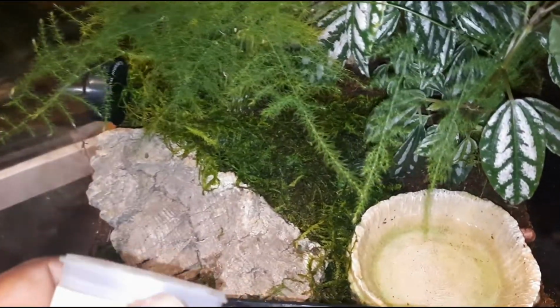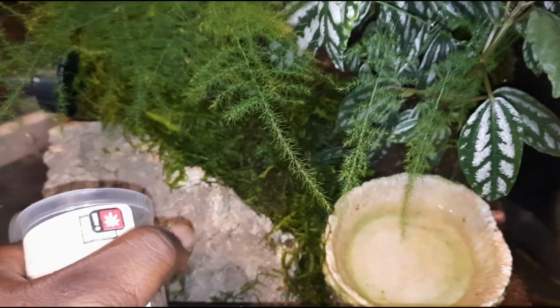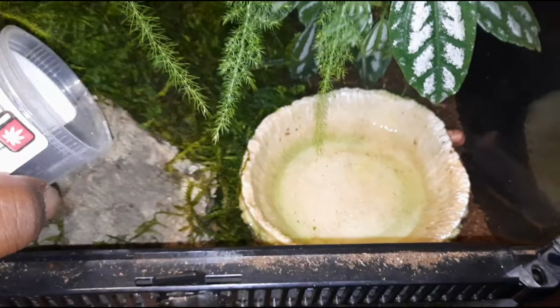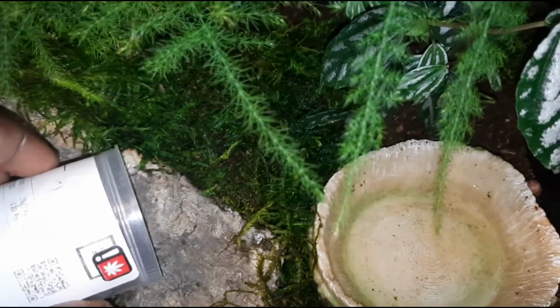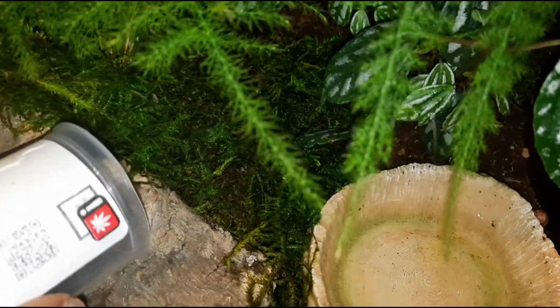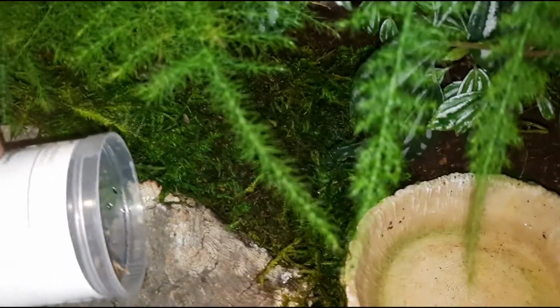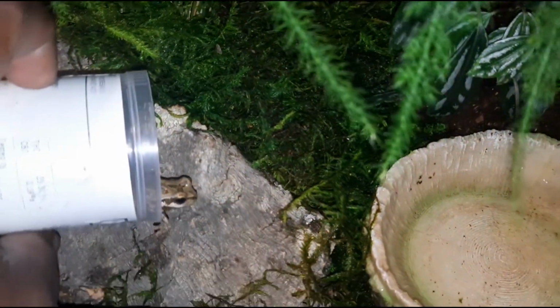Alright, so we are gonna go ahead and release this little guy. Pop that lid right on off, didn't I? Put that up there. See if we can get this little fella to just come out easily. There you go. It's your home. I don't really have any gloves on, so there we go.